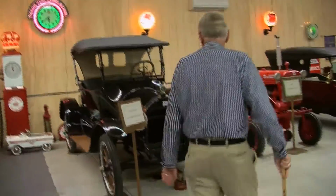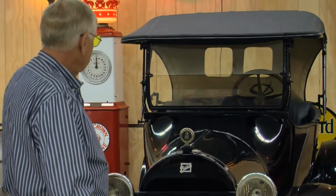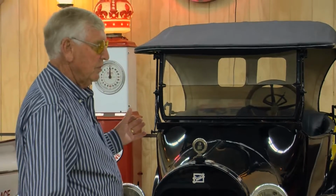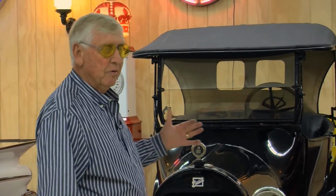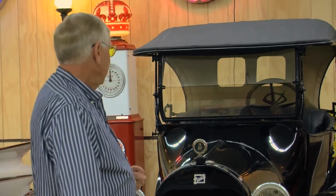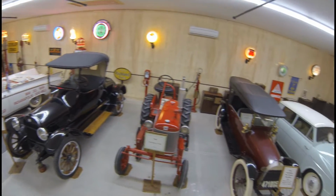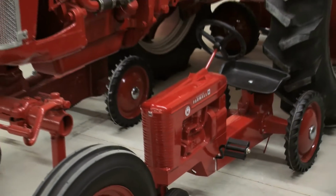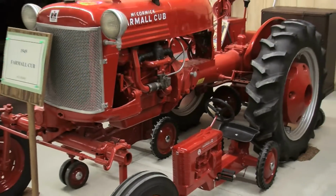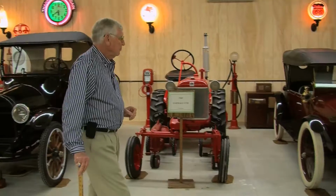We have an early Buick, a 1915 Buick. They call it the doctor's Buick because it was a very popular car in the early days for physicians to travel the road and make home calls or house calls. But that was called a doctor's Roadster. An early Farmall Cub that was used to do a lot of gardens in the Spring Arbor area, and it was easy to drive and easy to handle because it was small and light.